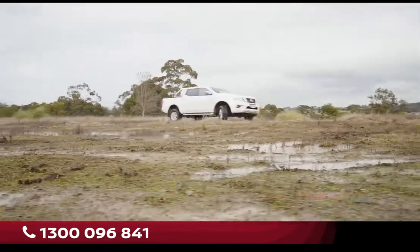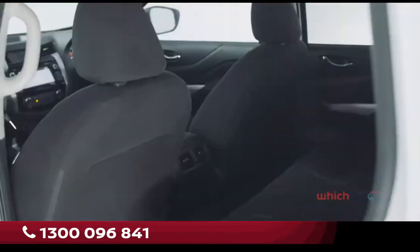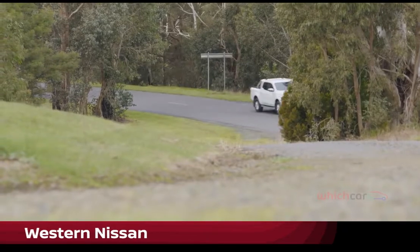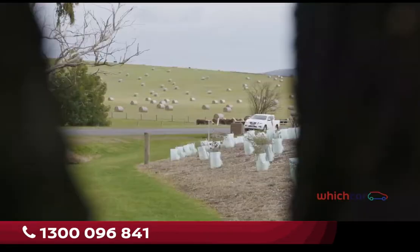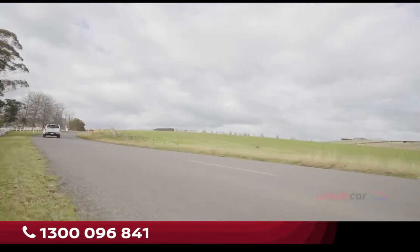Dual cab utes are a versatile vehicle. They offer near car-like levels of comfort and performance and can carry a load as well as passengers. Opting for a 2-wheel drive variant saves you money on the purchase price as well as ongoing savings in terms of fuel and servicing costs without sacrificing load or towing capacity.